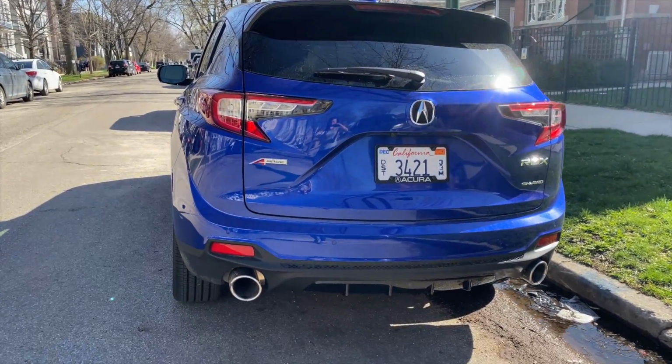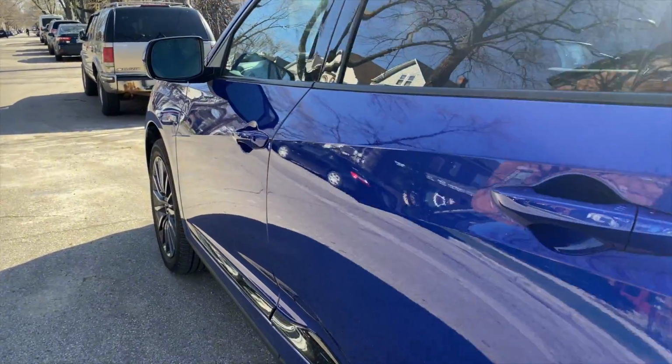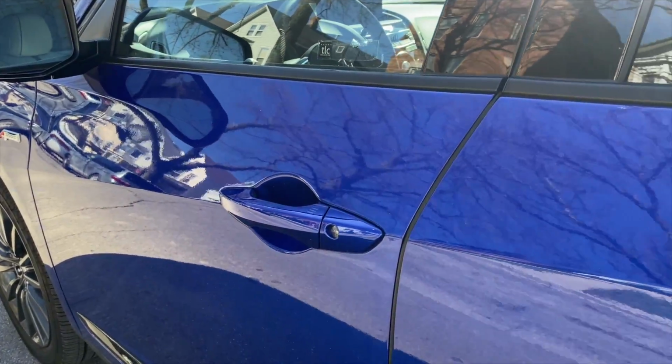So overall, not a lot of changes to the exterior. Really, where we see the big changes is on the inside. So let's take a look.